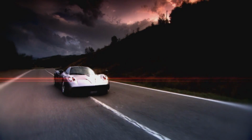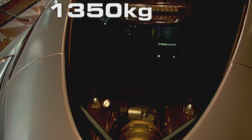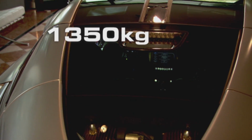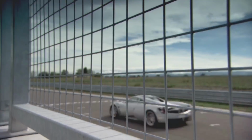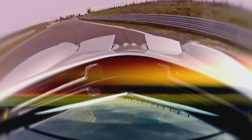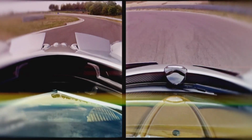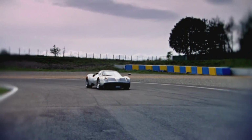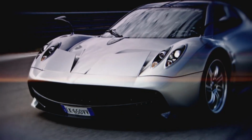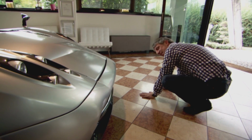The Huayra weighs just 1,350 kilograms. To keep it stable at high speed, Pagani had to think outside the box. The Huayra has flaps like on a plane. These raise or lower independently to constantly adjust the aerodynamic balance of the car. They also help deceleration by raising and acting as an air brake. This aerodynamic trickery has never been seen on a road car before. It's some machine, isn't it?